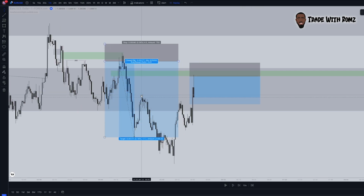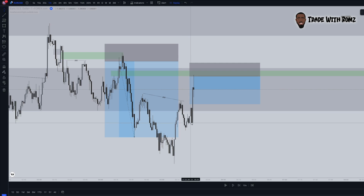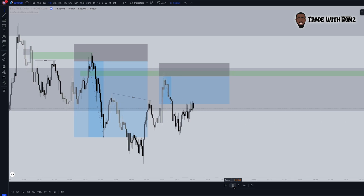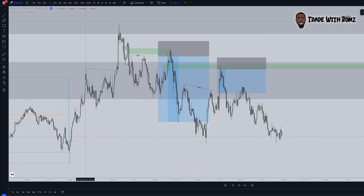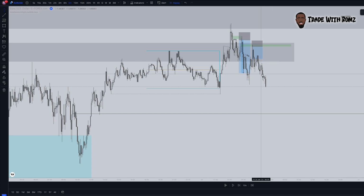So you can see here, liquidity was engineered. Build up, the aggressive push up into this balanced price range on the 5 minute, or fair value gap on the 1 minute, and then price beautifully rejects again, right? Beautiful. Right, then let's talk more about me managing the trade and tell you what happened and where I went wrong, and where I could have improved.